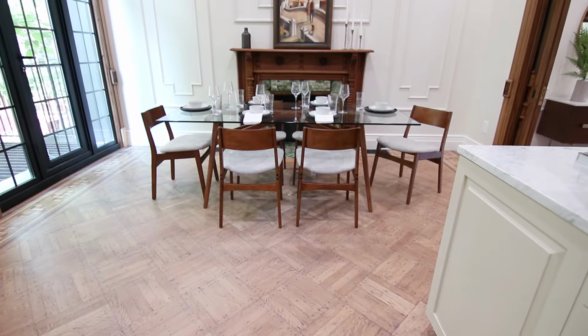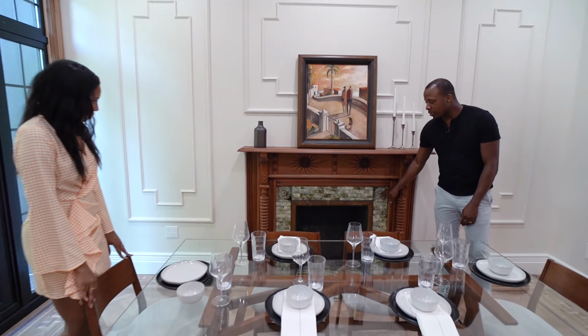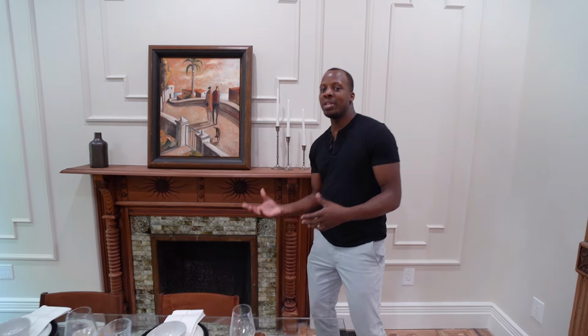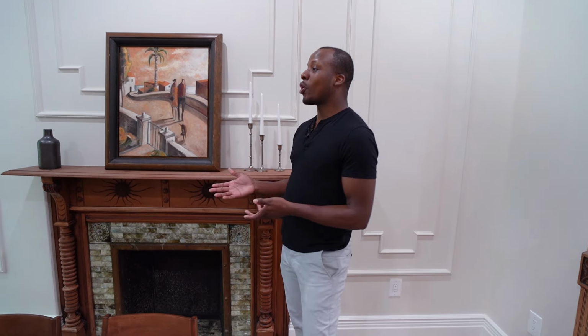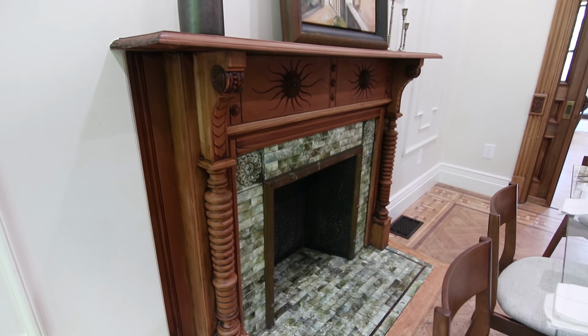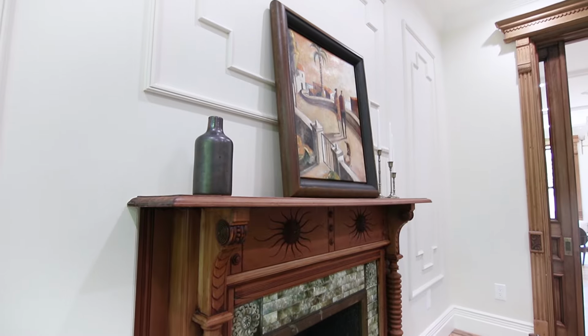I love this element here. This is the original tile of the home. The developer and I, we kind of went back and forth to see, do we keep the tile? Do we keep it modern? This will be a cool question to ask the folks out there. Do we love the original tile? And when we go upstairs, it's a little bit more modern. We'll compare to see which one actually came out a little bit better.